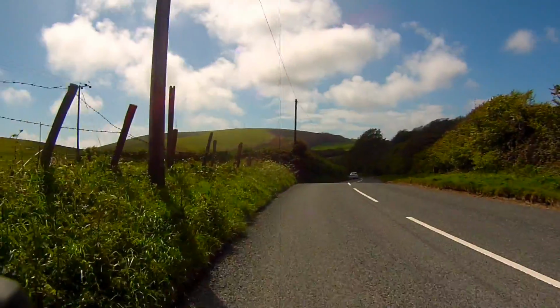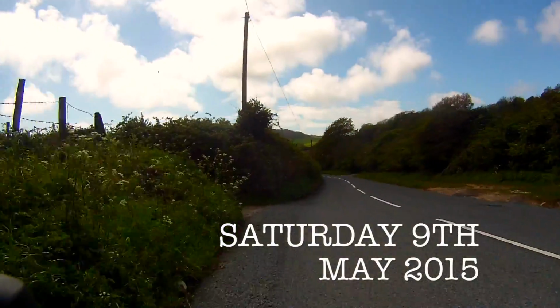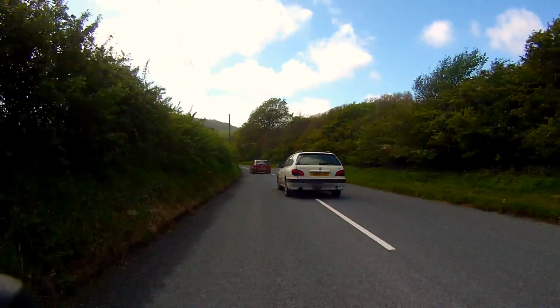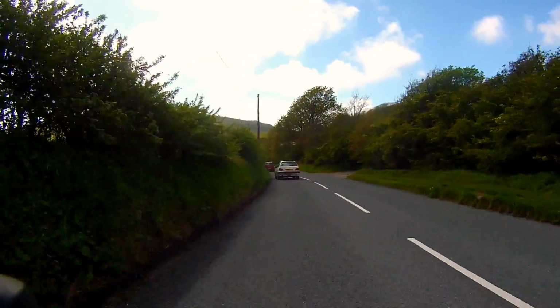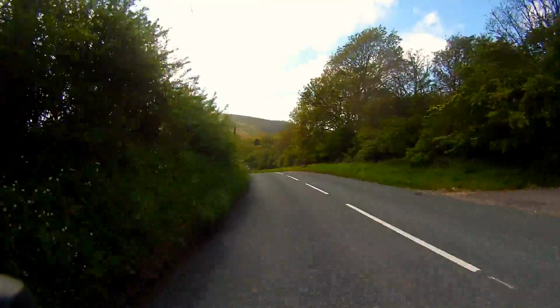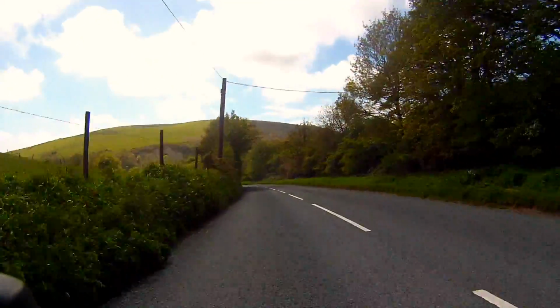Hi, I've finally sussed out my bike camera and I've found a place worthy of it, and the weather was great, so it's all come together on this one film. So I started the filming at the top of Ballard Downs, and it's the road going into Swanage. So it sweeps down. It's not too steep. It's a very nice ride.